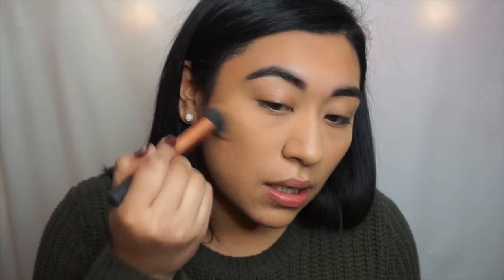Alright, so now I'm just gonna drag it around my temples like I did before and then bring it down this way. Just to give you that chiseled look. But not too harsh either. We're not contouring. We're just bronzing. And you can see that right there. This and this. There is a difference. See, we're doing nothing too crazy. And then you just want to go in under here. Drag the color down.